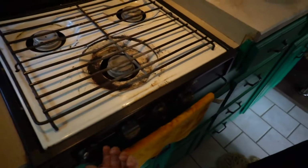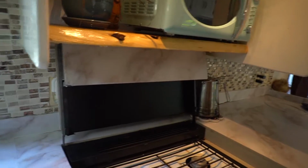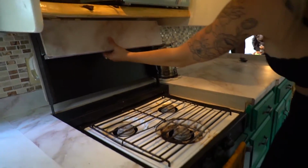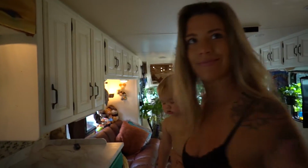Our stove. Propane. Show them how you do it, baby. Well, bam. Yeah, so this thing folds up. Why don't you give him a little fold down for a slow-mo shot? Cool, no problem.